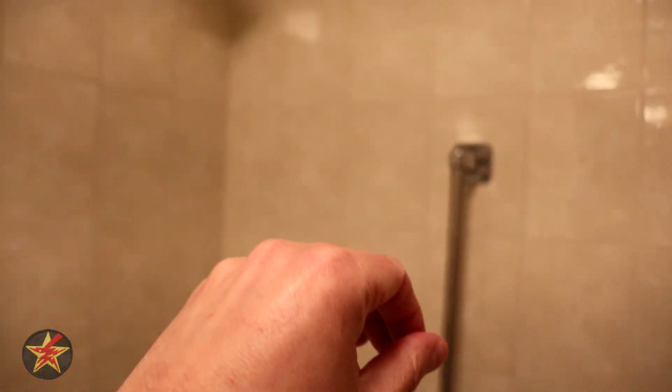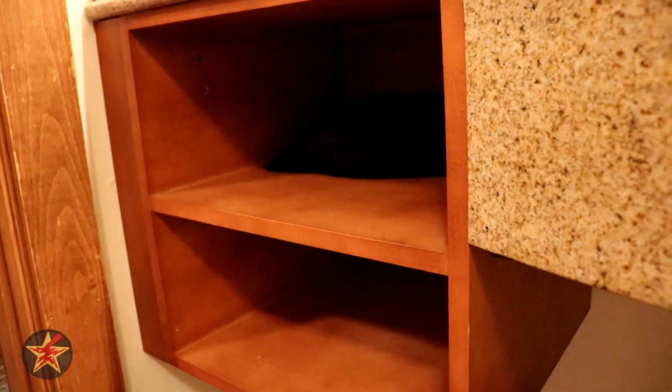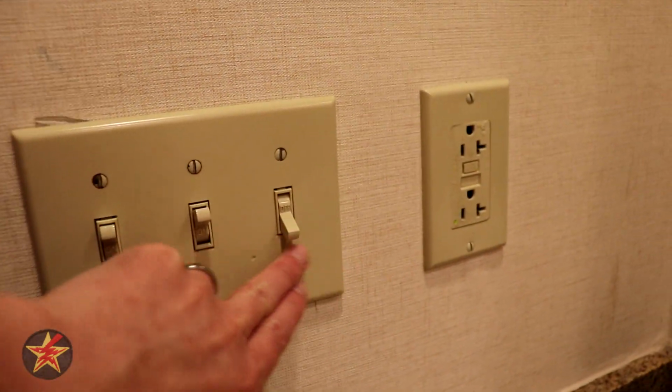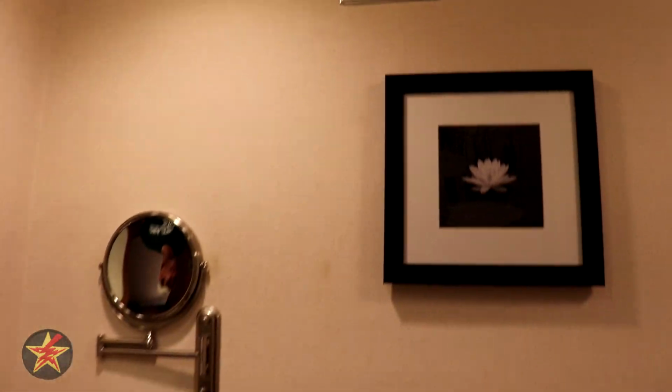Walls are actual tile, so like I said, none of that plastic stuff here. And then we're going to come around and take a look at the back of the door, make sure that there's nothing here. Nope. No hairdryer or anything there, because it is located right over there. And then you have extra towels right there. We're gonna swing up and out right here. 2 lights, and that's gonna be your exhaust fan, which swing back over is right there. So it actually has an exhaust, which is nice.